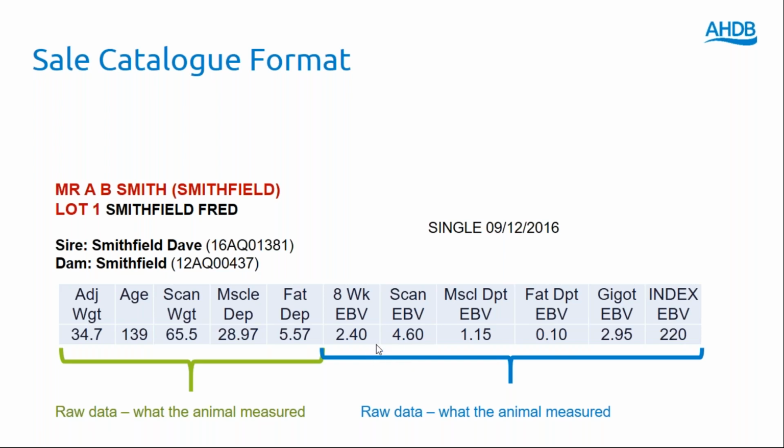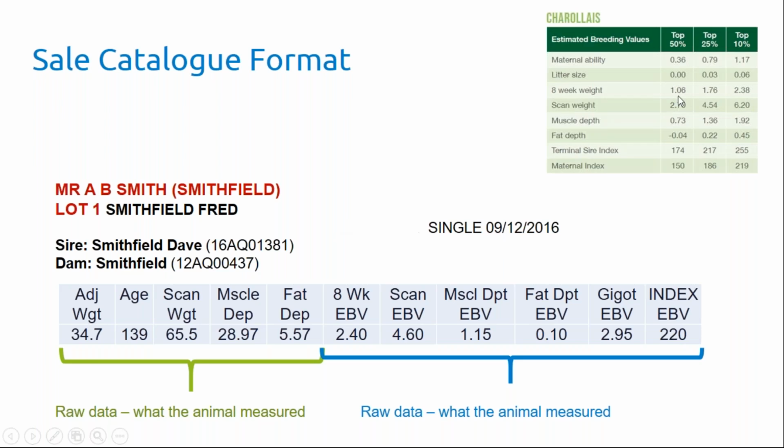The information on this side of the table, well, that's all about their EBVs and their breeding index. So again, I can see the EBV. I can see this animal has the breeding potential to be 4.6 kilos heavier. I can see it's got an index of 220. Again, that's useful information for relative rankings, but you still need to get hold of the breed benchmark. So then I can actually have a look at each of these traits and see where the animal sits in the top 50%, 25%, or top 10% of the breed.